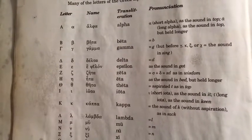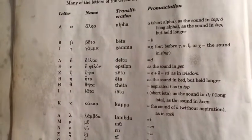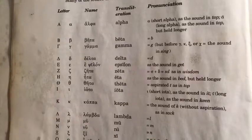It's just th. Like think. Th, like that. It's usually how we pronounce theta. That's how we're going to do it here. Iota, it's either going to be I or E, like that, depending on whether it's short or long. Kind of like an I.